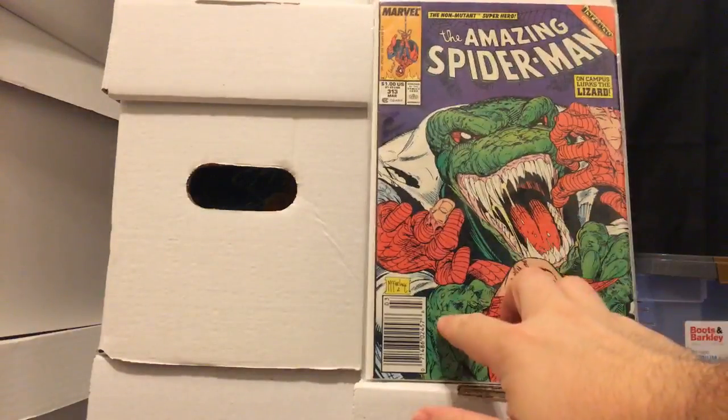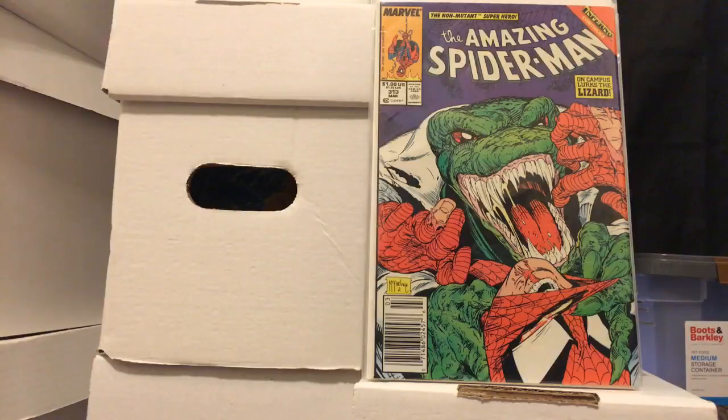All right, some Amazing Spider-Man. Here is Amazing Spider-Man 313, part of the McFarlane run. The McFarlane run, 298 to I think 324 or something like that, those comics for a while were all pretty expensive. I found this for I think $1 or something. I've collected Amazing Spider-Man over the years, and it's a hard one to collect, man. But if I keep chipping away at it, eventually I'll get them all.